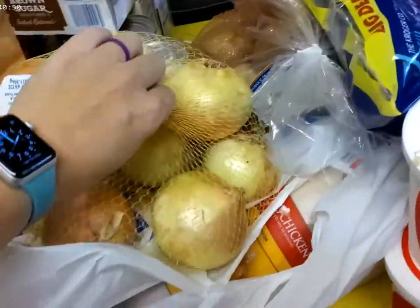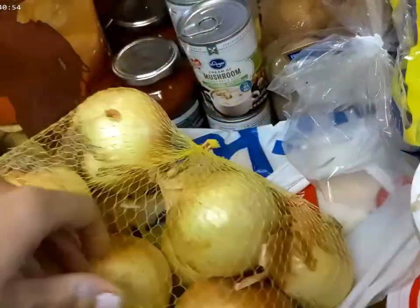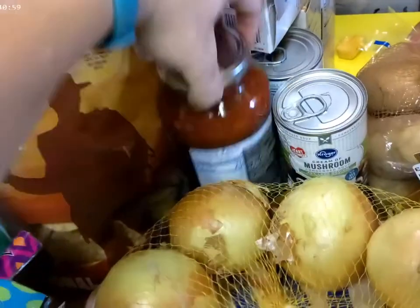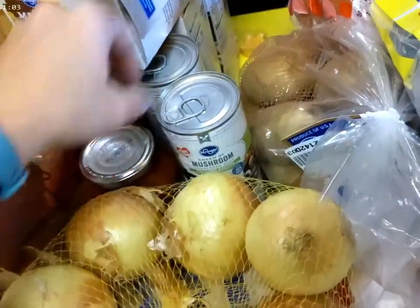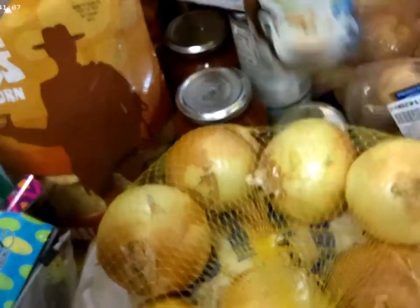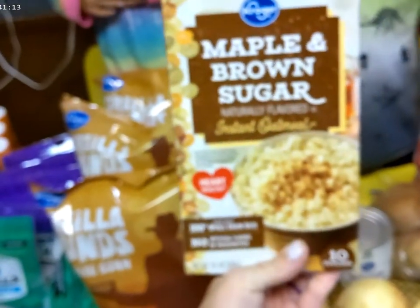We will probably do one roasted chicken and then use the other one for casseroles to make it go farther. We got onions. We got a couple things of low sodium pizza sauce for the lasagna. We got several of these low sodium creole mushroom soups for a chicken casserole. And Adam does not eat breakfast very often, and he asks for instant maple brown sugar oatmeal, and he never asks for anything, so we got that.